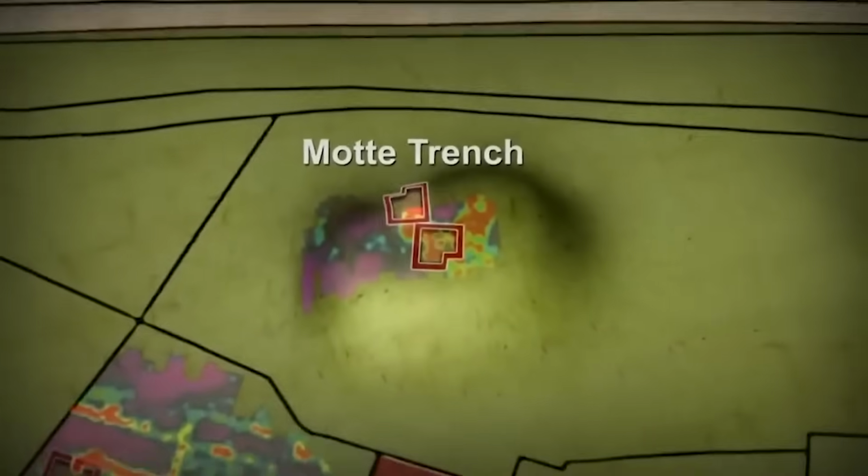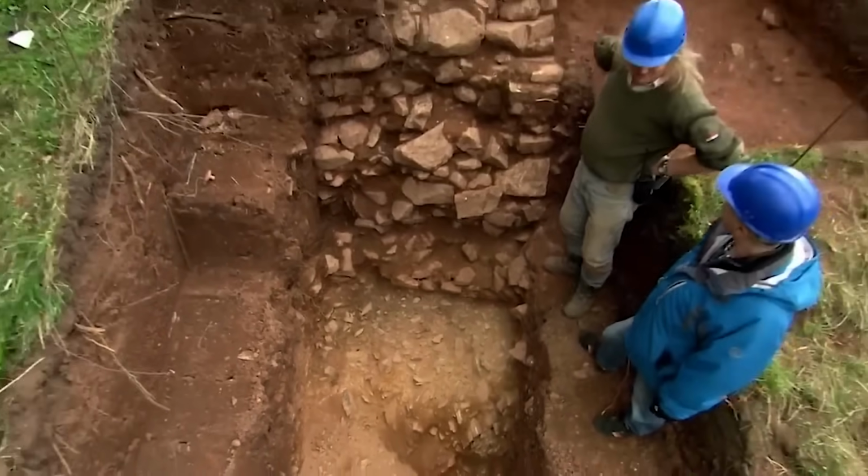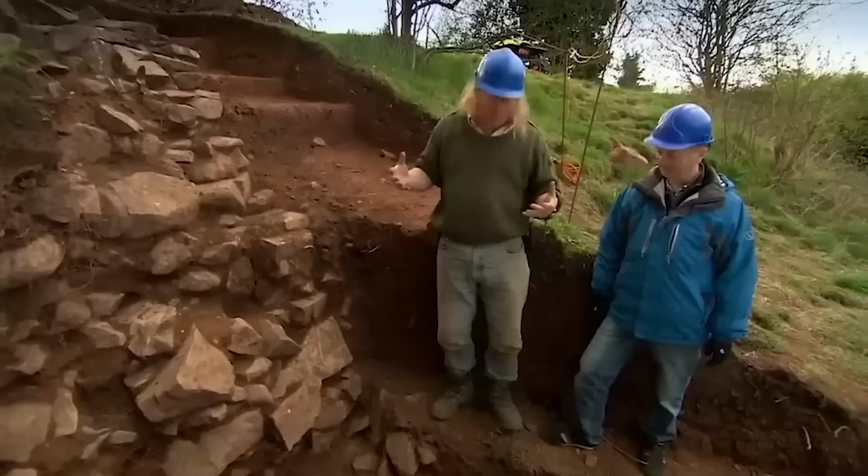And Phil's finally got to the bottom of his castle wall. Have you done? Too right, Tony, and it's been really, really worth it. It's just been an exceptional trench. I don't really want to leave it.